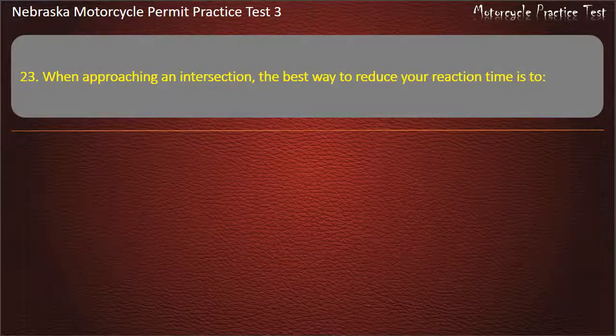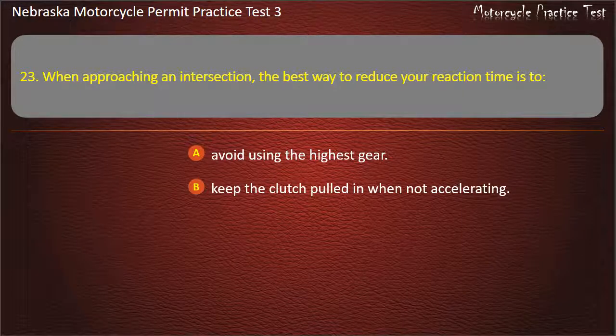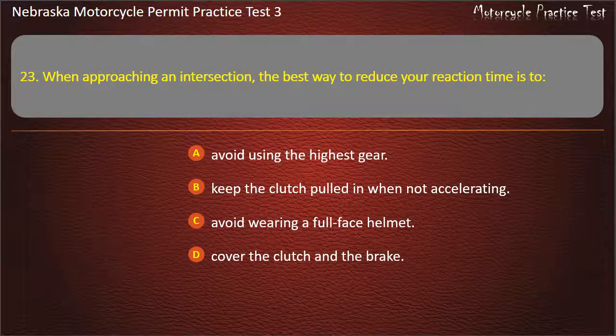Question 23. When approaching an intersection, the best way to reduce your reaction time is to avoid using the highest gear. Keep the clutch pulled in when not accelerating. Avoid wearing a full face helmet. Cover the clutch and the brake. Answer. Cover the clutch and the brake.